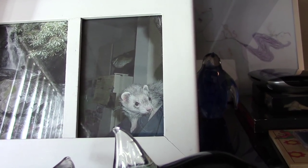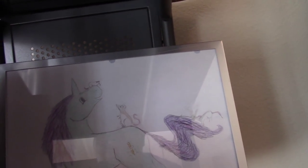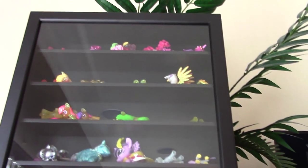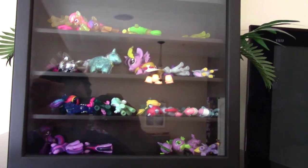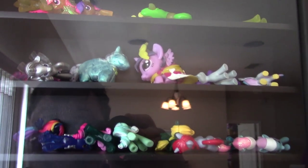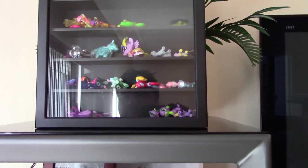Oh, it's my old ferret. Rest in peace. There's a drawing the mare friend did of my OC. It's kind of not in the G4 style, but whatever. Oh, look at this. Okay, so this is a small collection of the blind bags and stuff I got. I'm sorry for the glare. You'll see here on this bottom shelf, Twilight Sparkles. Yeah, some Spikes for some reason. This is a very small sample of the stuff I have as far as blind bags go. These are really the ones the mare friend didn't want, and they all get knocked down because every 2 weeks, I have maids in here who clean up the house, and inevitably, they knock this stuff down. So, that happens. Okay, what else do we got?